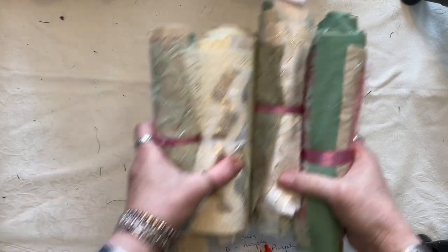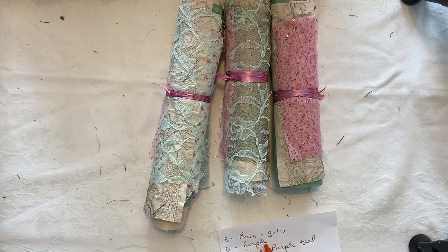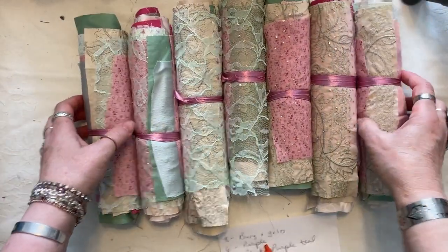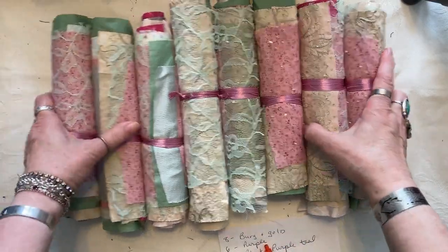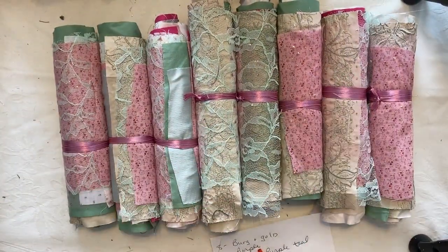Okay. This is Shabby Chic. This is pink, green, and white. Two, four, six, eight. 8 Shabby Chics.